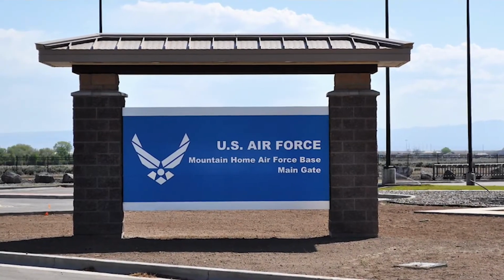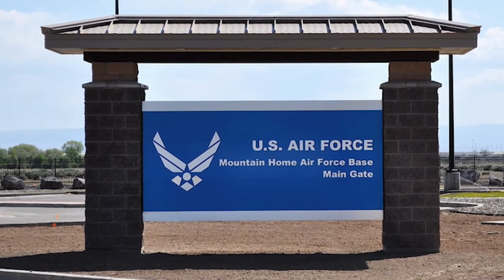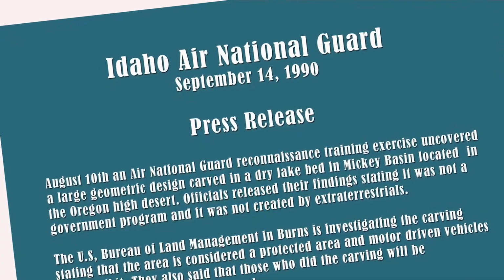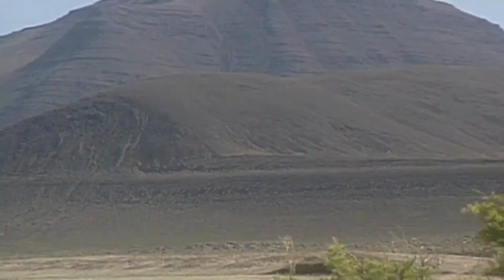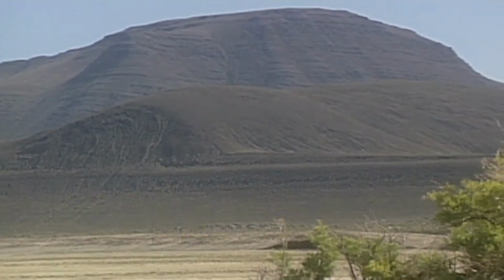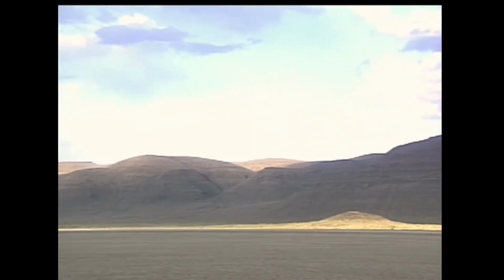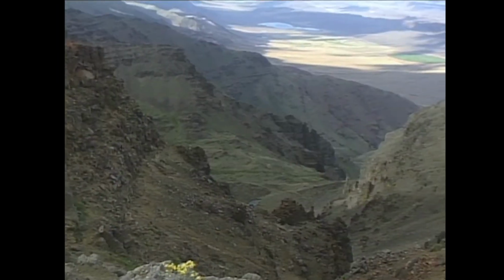Mountain Home Air Base, Boise, Idaho. 30 days after the reconnaissance photos were taken, the Guard released their findings, stating that the design was not part of a government program and it was not made by extraterrestrials. The U.S. Bureau of Land Management in Burns, Oregon, stated that where the design was located is a protected wilderness study area and that no motor-driven vehicles are permitted there.